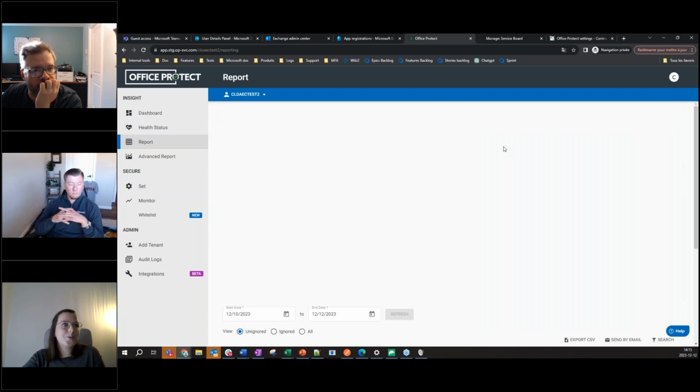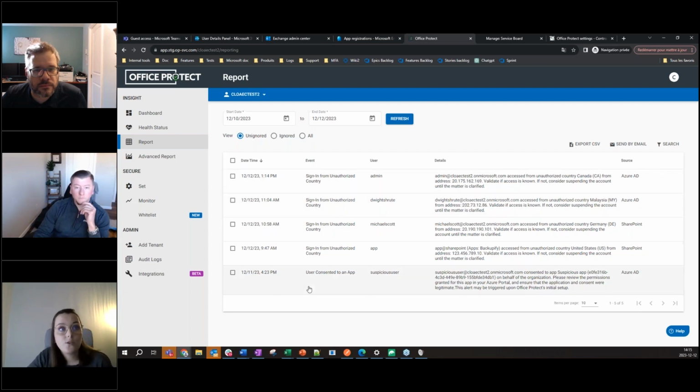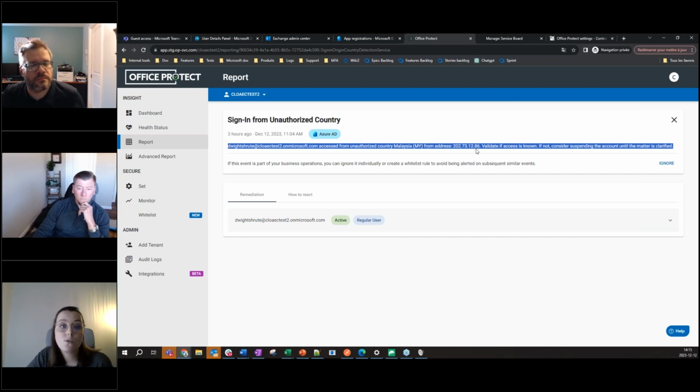Now, if I go to the report section, I want to discuss with you a couple of use cases you can find in your organizations. Let's start with a sign-in from an authorized country that was raised by Dwight in Malaysia. You can see here that you can now click on all of the rows in the table. So if I click on this one, I can access a new page which contains the event description. This is the description that is sent to you by email or through your ConnectWise and Autotask environment.